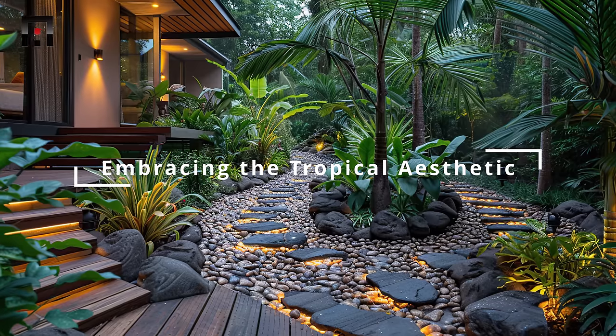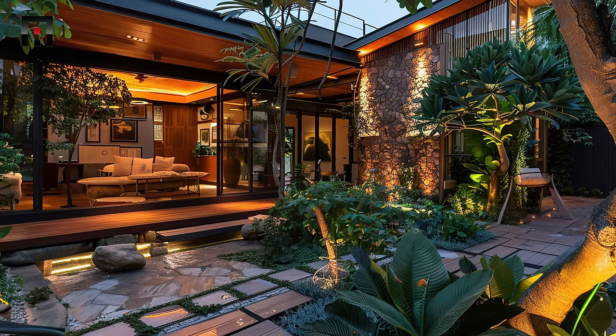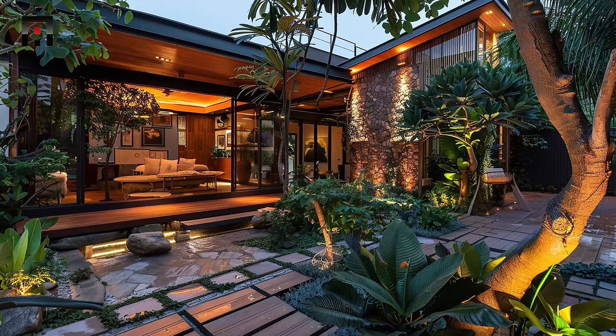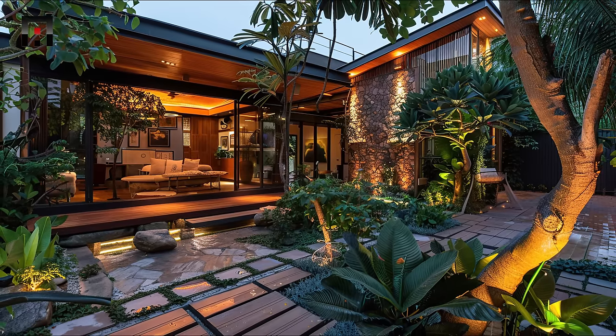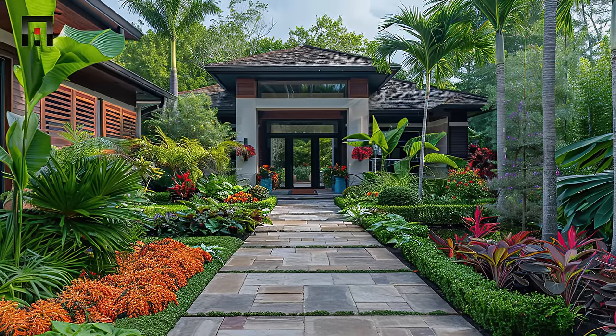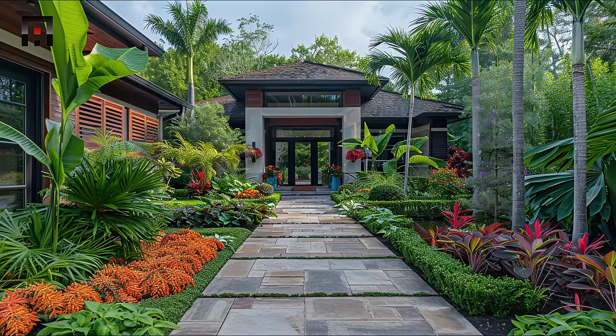Embracing the tropical aesthetic. The essence of a tropical front yard lies in its ability to evoke a sense of warmth, tranquility, and lush greenery.